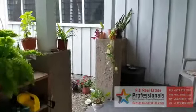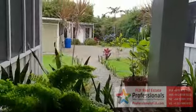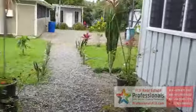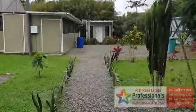We're walking out, and look at that. Surrounded by beautiful garden. You wouldn't want to leave this place if you were living over here. This is like your island paradise within an island.